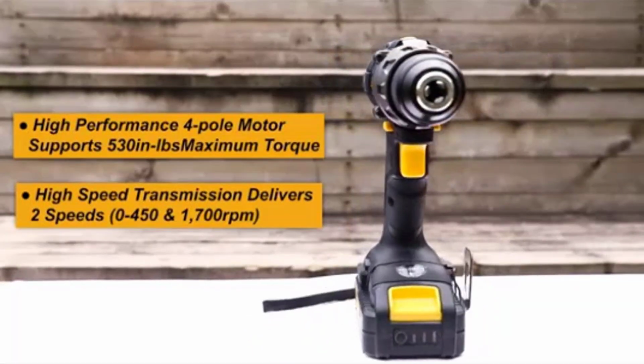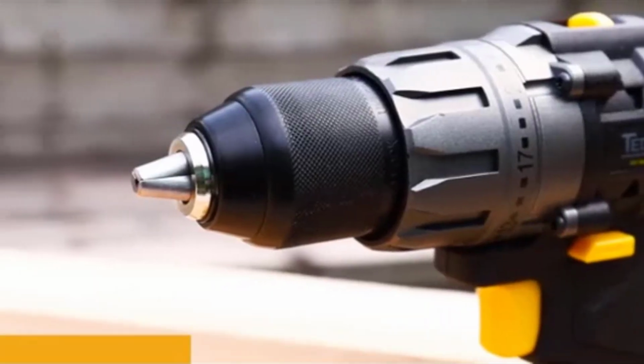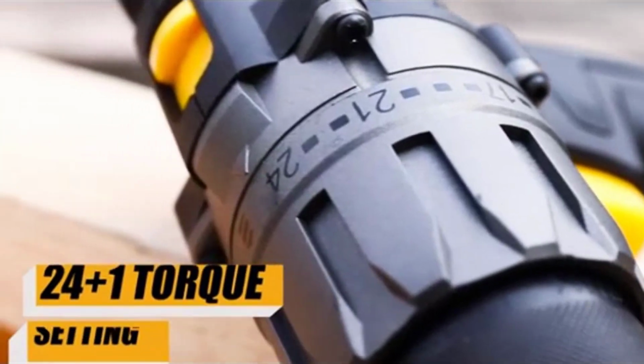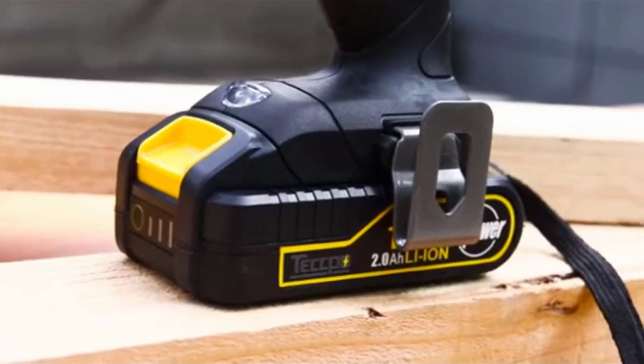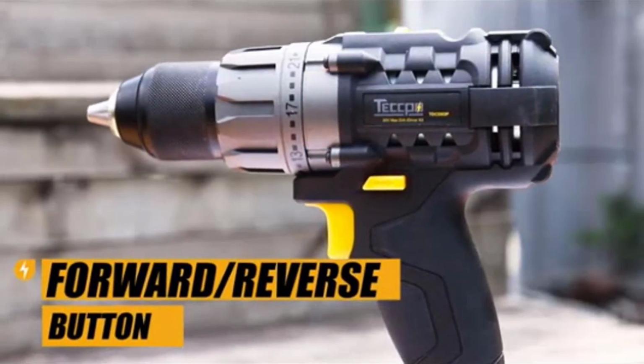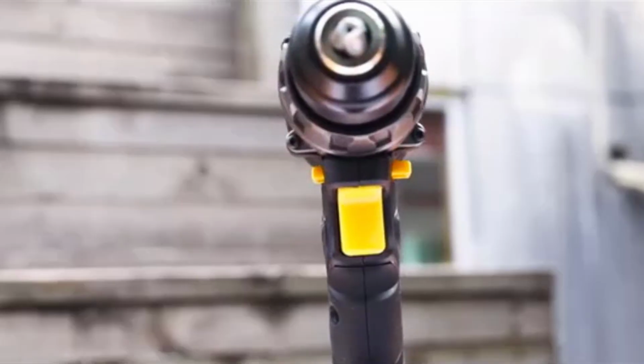Trigger activated LED light illuminates your work area. All metal gears and 1/2 keyless ratcheting chuck provide maximum durability and great accessory compatibility. F/R button and variable speed trigger are available for drilling and fastening.